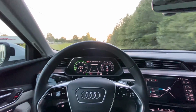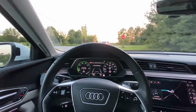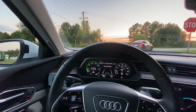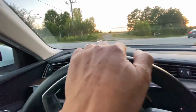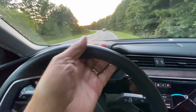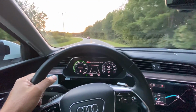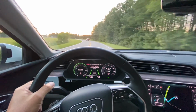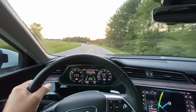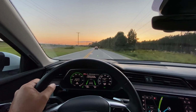It's got an interesting sound on slow speeds. I guess it's a pedestrian warning. If you listen. Seems to continue to make noise. I can't tell if that is the warning sound or the gear noise or what.